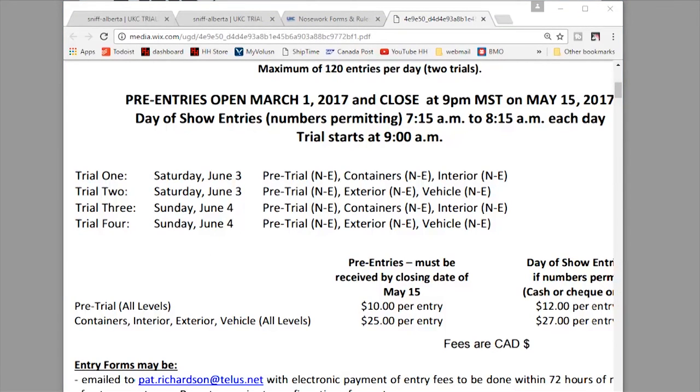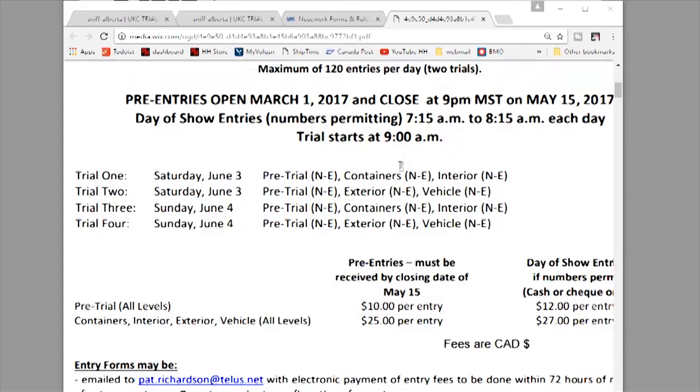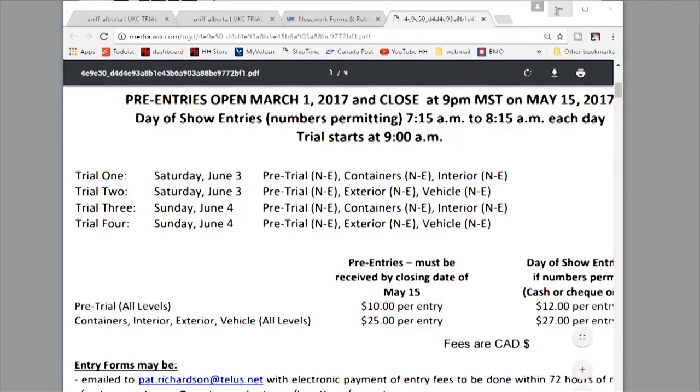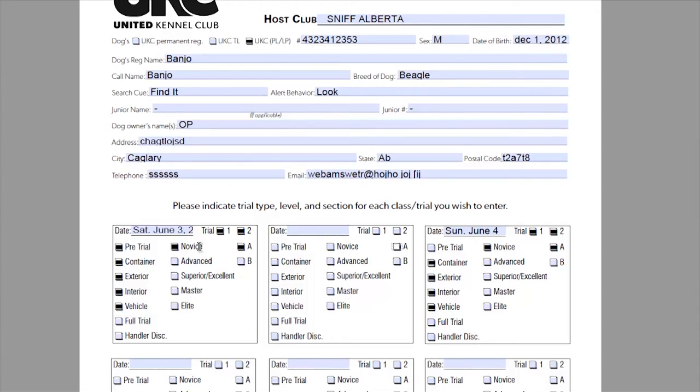Another confusing area about entering a UKC trial for a lot of people is whether to enter the A or B. For every one of these events, you have to fill in whether you're in the A or B class. And you can be in, say for example, you want to continue to compete in novice containers after you've got your title for experience, that's allowed. You would have to be in novice B. But if you had never titled in advanced containers, then you would compete in advanced A.